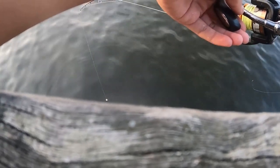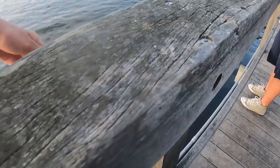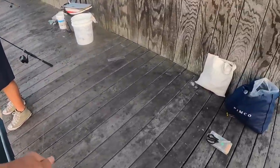I need to set the hook harder. Oh, yes. What? Why did he steal it? Are you serious? These fish better stop bullying me. Hopefully, I have a lot more bait here.